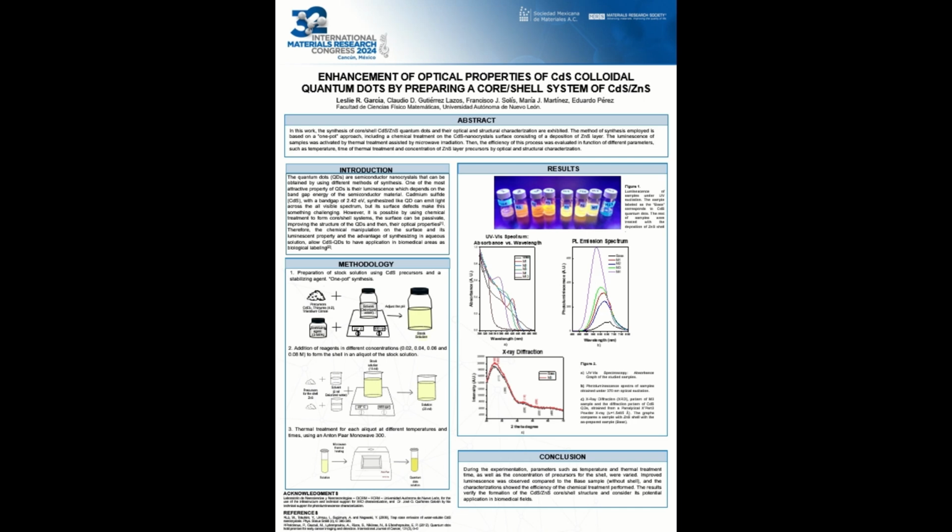Hello, I am physicist Leslie Ruby Garcia Bernal, currently pursuing a Master in Industrial Physics Engineering, and I will be presenting my poster titled Enhancement of Optical Properties of Cadmium Sulfide's Colloidal Quantum Dots by preparing a core shell system of cadmium sulfide, zinc sulfide.